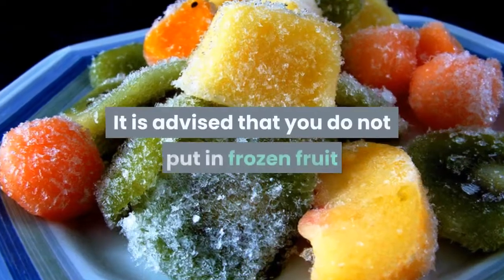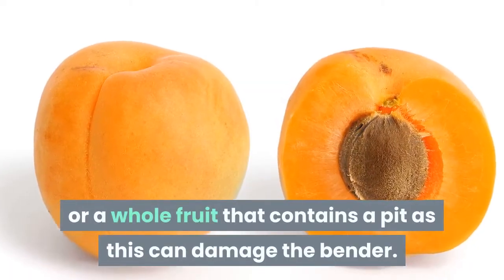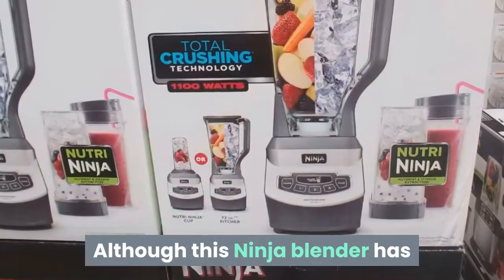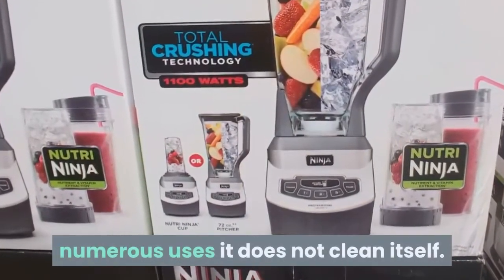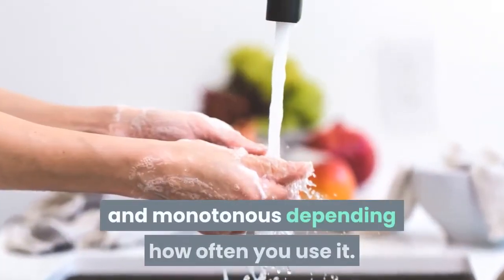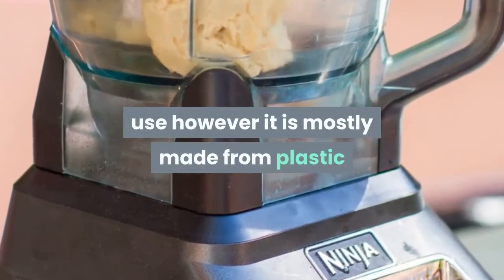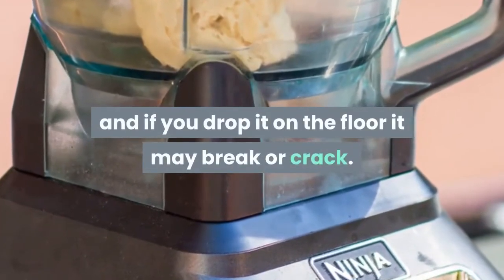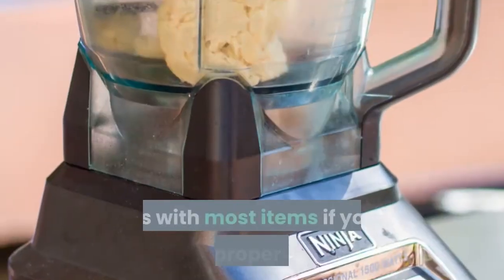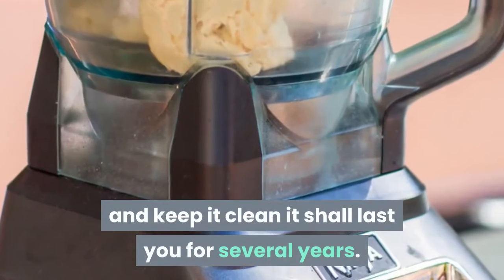It is advised that you do not put in frozen fruit or a whole fruit that contains a pit, as this can damage the blender. Although this Ninja blender has numerous uses, it does not clean itself. Cleaning can be tiresome and monotonous depending on how often you use it. Blender is durable enough for everyday use, however it is mostly made from plastic, and if you drop it on the floor it may break or crack. As with most items, if you use proper care and keep it clean, it shall last you for several years.